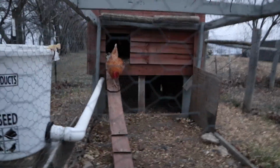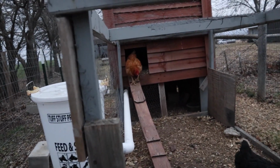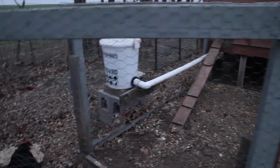Got one chicken out. Morning, ladies. Y'all are moving slow this morning. There's another one. Make sure they got feed, which they do. I know they got water over there. Now I gotta let the silkies out. I can hear the rooster over there. He's ready to be out.